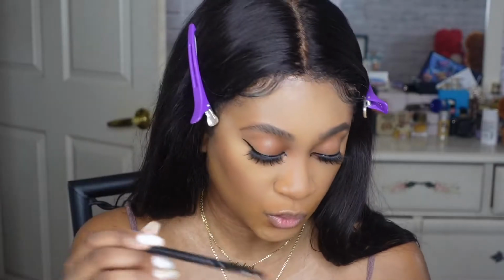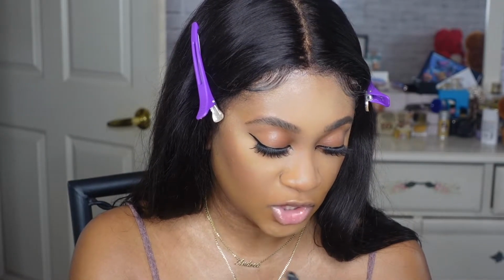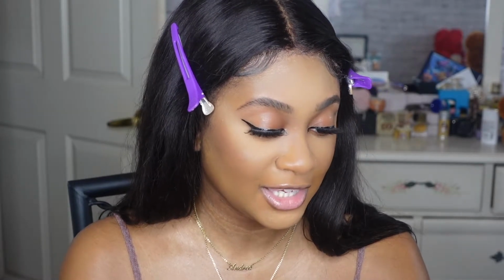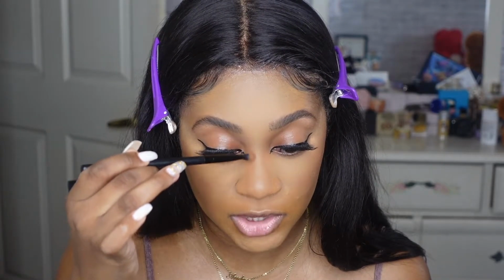Then I'm gonna use the same brush I used to blend out my contour, dip it in here, and then do my nose as well. So I told you I cannot afford to be too heavy-handed, so I definitely tap off the excess. And then I'm really light with this. I don't want it to be too much.